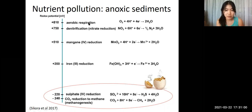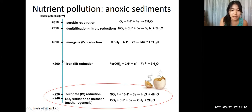They do a lot of metabolism. They're breaking down their food, and they use up all the oxygen. And then they go to less efficient chemical ways to process their food. They use other elements, and they use up all these things until they finally reach sulfate reduction, and they start using sulfate to help process their food. And in that chemical process, in that metabolism, they create hydrogen sulfide.